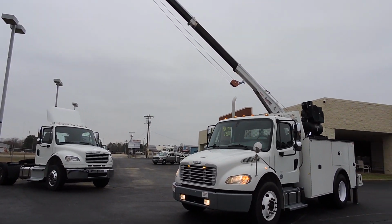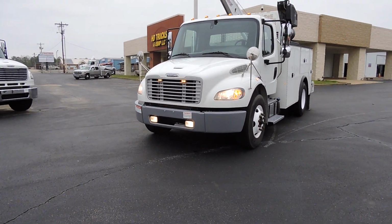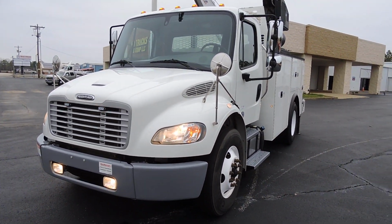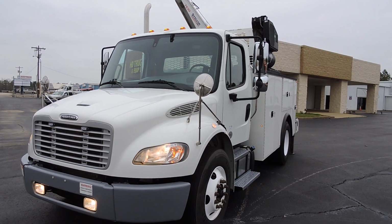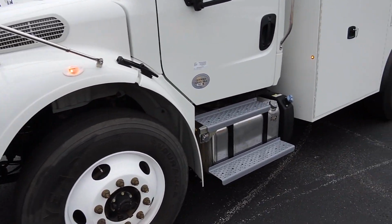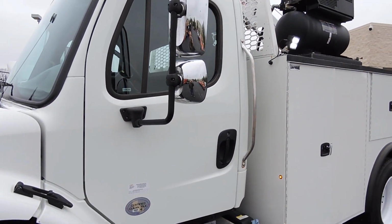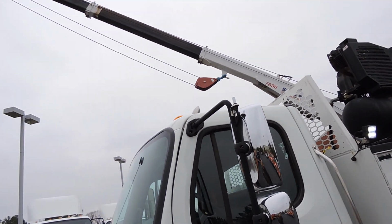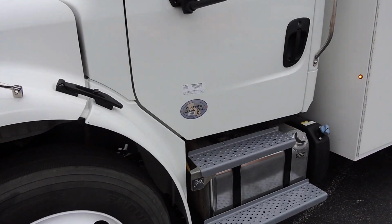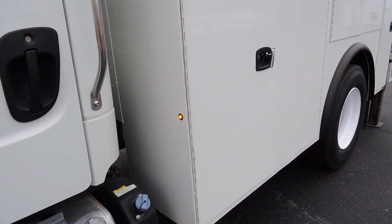This is an absolutely gorgeous little truck. This is a 2020 Freightliner M2. It's got the fire-breathing Cummins motor underneath the hood there, Allison automatic, all that kind of good stuff. But this is pretty much a full-blown mechanics truck right there. Boy, you got a big, awesome PTO-powered crane right there. Such a nice setup right here.